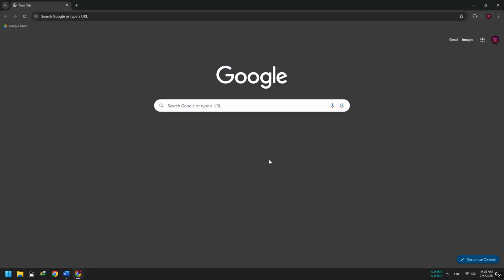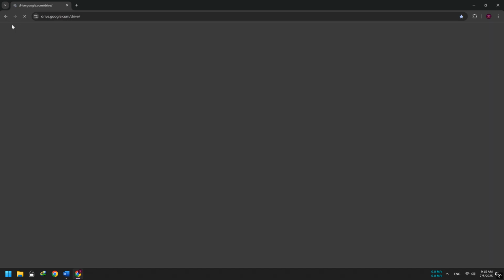Now let's set up Amnezia on your PC. Just like with the phone, you first need to transfer the config file to your computer. You can move the file however you want, but again, I like to use Google Drive. So I upload the config file from my phone to Google Drive, and then download it from there on my PC.